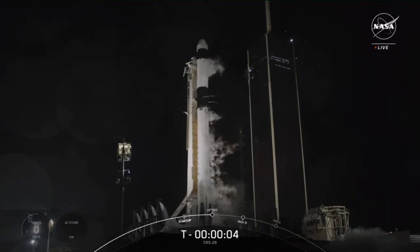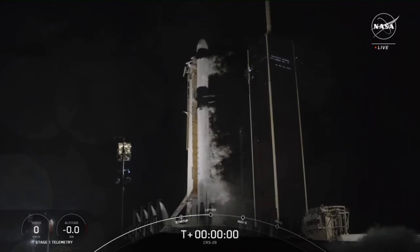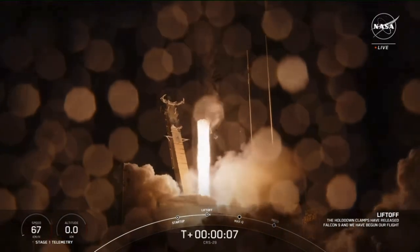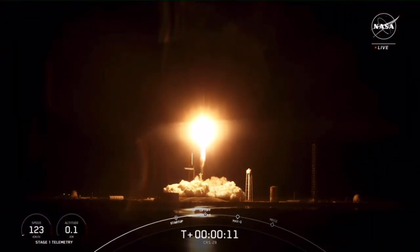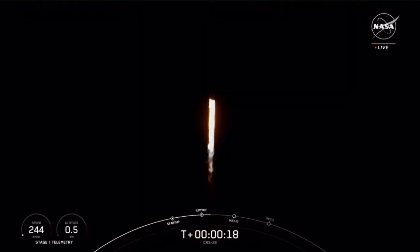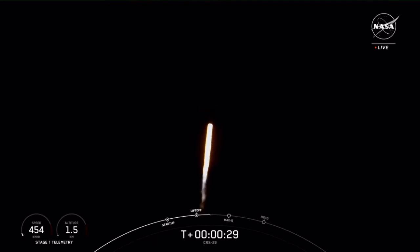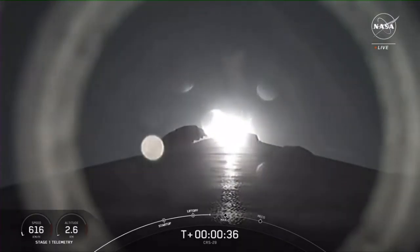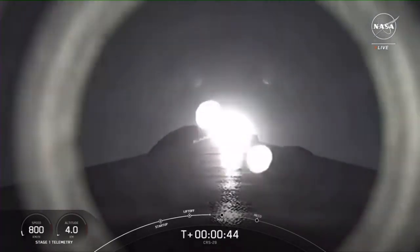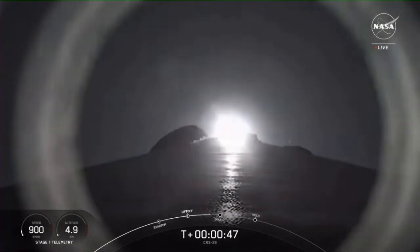T-minus 5, 4, 3, 2, 1, ignition, liftoff. And liftoff of CRS-29 carrying cargo, research, and a laser communications demonstrator to the International Space Station, now in its 25th year of orbital operations. Engine pressure is nominal. Nominal power and telemetry. At T plus 40 seconds, Falcon 9 has successfully lifted off from historic Launch Complex 39A in Florida.